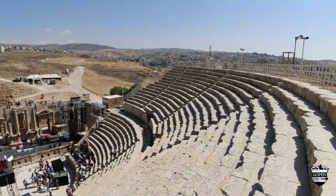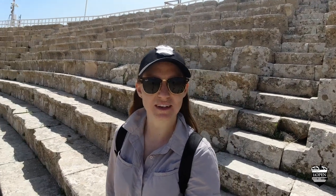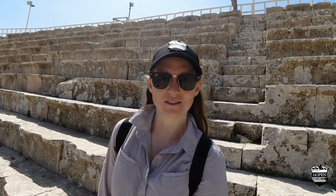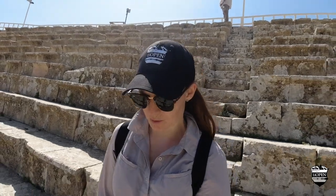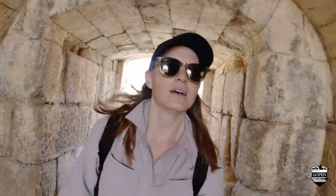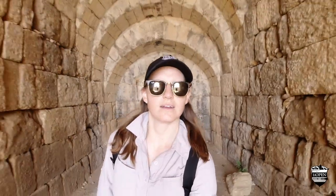Here's the selfie shot of me walking down Roman steps as if I'd just kind of been sitting up in the nosebleed section there listening to, I guess, fights and concerts and speeches and all sorts of things would happen here. Nowadays, they actually use this for modern day concerts. This is coming through the gate here. Actually, there's some bagpipes playing, so let's go check it out.